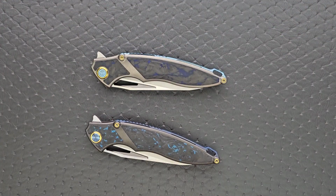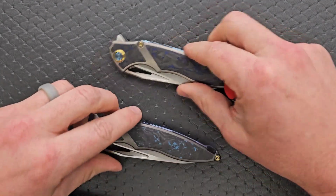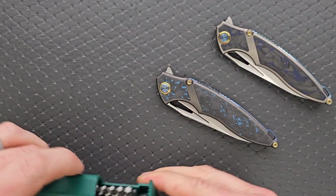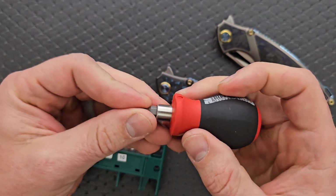Hardware on these guys, I'll get out my tools as per usual. My tools are very inexpensive and very recommendable. You can find them right down in the section of my description that talks about the tools I use on this channel. To my knowledge, they did not change the fastener heads or the fasteners on this guy.